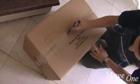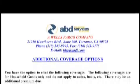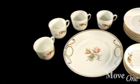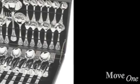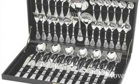In addition to our standard coverage, we recommend the following additional coverage. Pairs and sets coverage. This provides full replacement for goods that are damaged or lost from a set. For example, silverware, china, or dining sets. Standard insurance would cover only the individual value of the piece lost or damaged, whereas pairs and sets coverage will cover the replacement of the entire set.